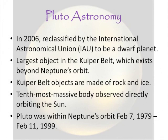Those planets are made up almost all of rock and ice. The ice is different gases in addition to just water. Now Pluto is the 10th most massive body going around the sun. And some of you might be aware of the fact that while most of the planets in the solar system travel within a 16-degree belt around the ecliptic, the sun's apparent path, 8 degrees above and below the ecliptic, Pluto goes about 23, 24 degrees. It's much more tilted in its orbit around the sun.